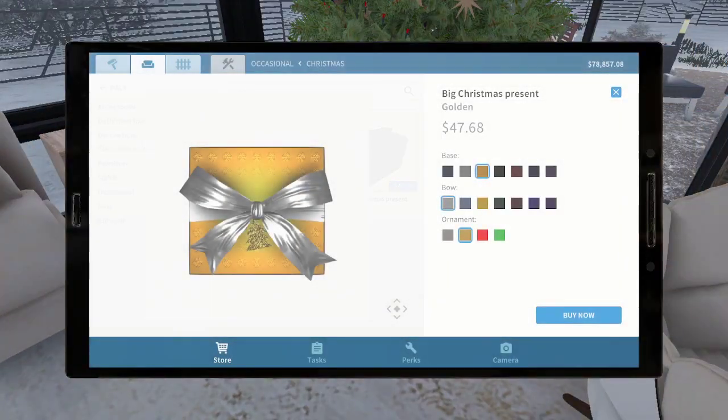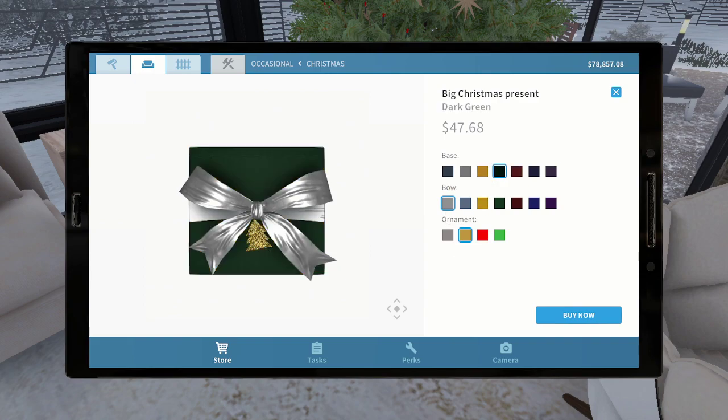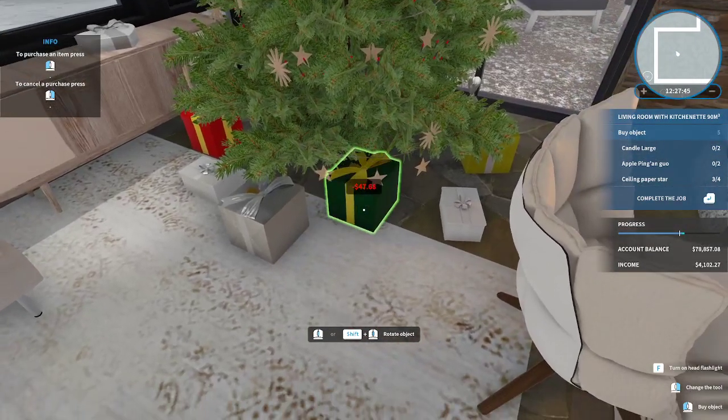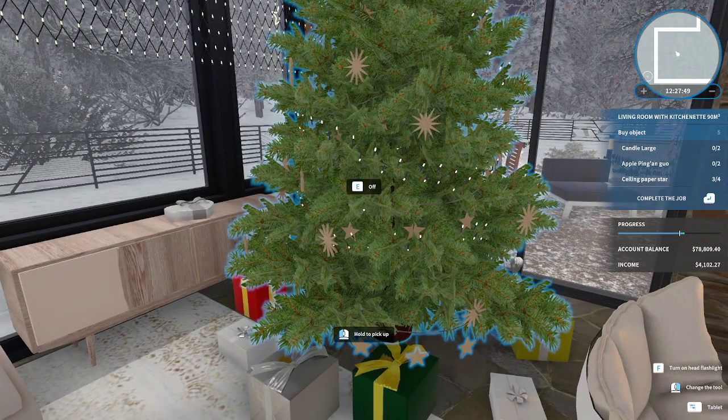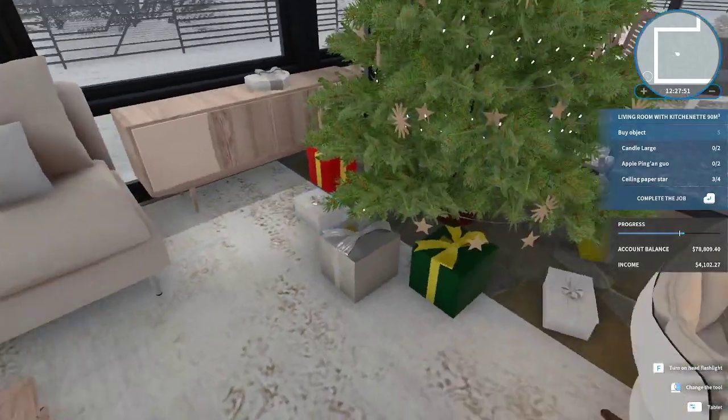Over here. There was a nice, right? There was a nice dark green and gold. Looks a little garish. But okay. I think that's good. Oh, I gotta turn the tree on. Not that there's a huge difference.